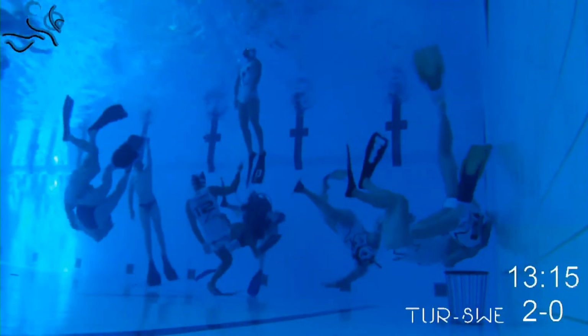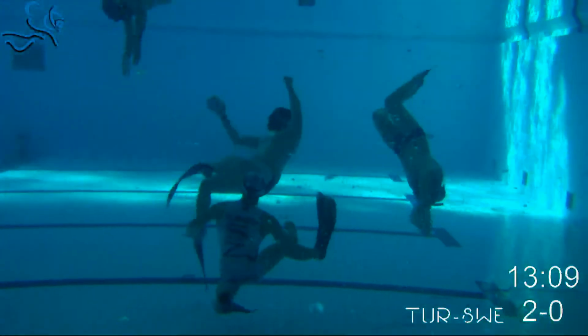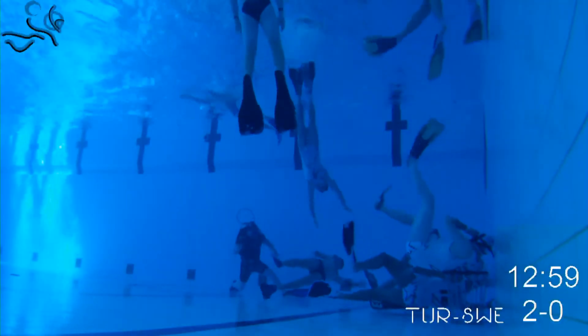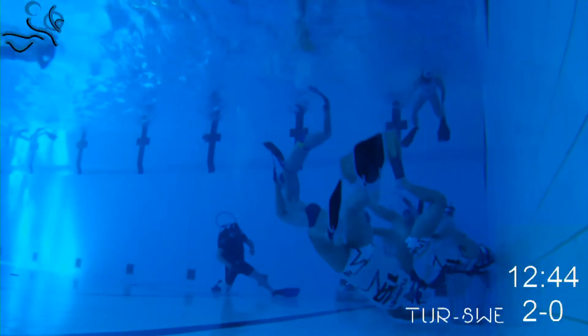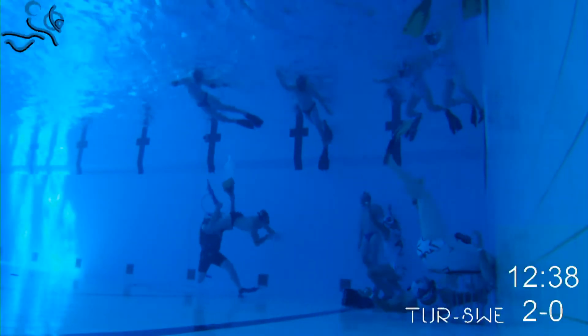Now the Swedish attack is way out on the far perimeter of the basket, so really no threat to Turkey at all. And the Turkish players are still going after Selan, hassling the Swedish. Now Sweden's over on the left side. Still no move on the basket, really. Along the wall waiting. Are they trying to lure the Turkish defenders out so they can pass by and swim by them?